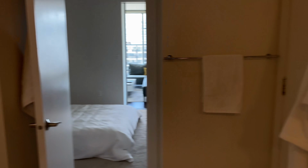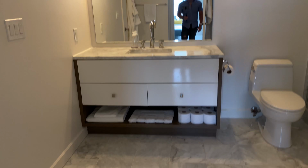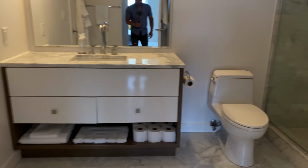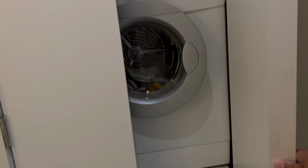Shower. I have it extremely minimalist in here. A lot of people that come in, they say, whoa, it's like a hotel, you know? So let me show you a couple things here. Oh, right. So this is laundry. So that's awesome. I'm doing laundry today.